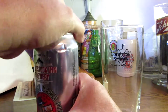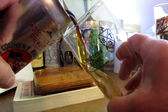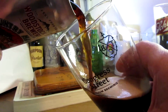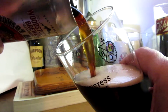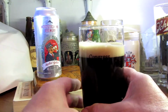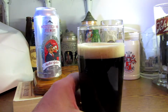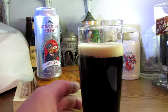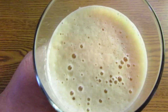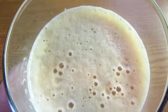let's open this up. Give it a pour. It's got that darkness to it, like a porter. Looks a little lighter, though. I do like porters. Oh, I can smell it from here. The sweetness. It's got to be the maple. Oh, that smells good. Well, you can see what it looks like. Let's get the drone up. Looks like a creamy head. Bubbles got big.